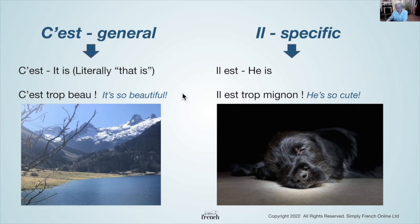Okay, and then we go across here and we look at il est, meaning he is. It could be elle est if it was a girl, but here it's il est. Il est trop mignon. He's too cute. He's so cute. And there we go. That is my dog Domino when he was a little puppy last year.